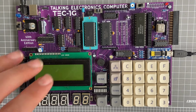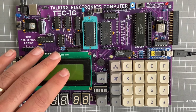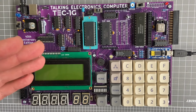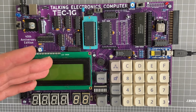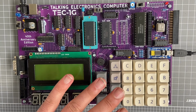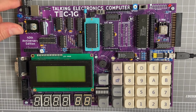So something that I've been busy on is writing the new monitor for the TEC-1G. It's called Mon3. Now, a monitor is a program that basically allows the user to interact with the hardware. You know, turn on the segments, handle the key presses. So let's fire this up and let's have a look at the new monitor.